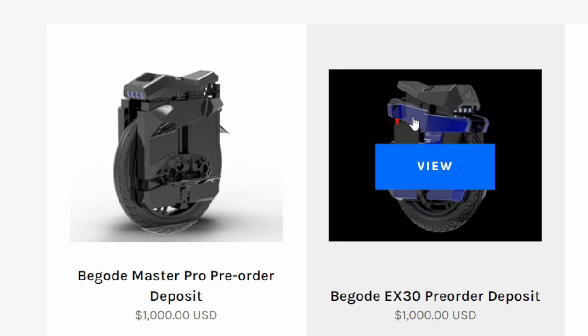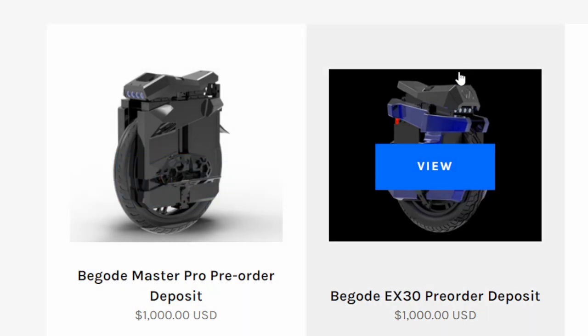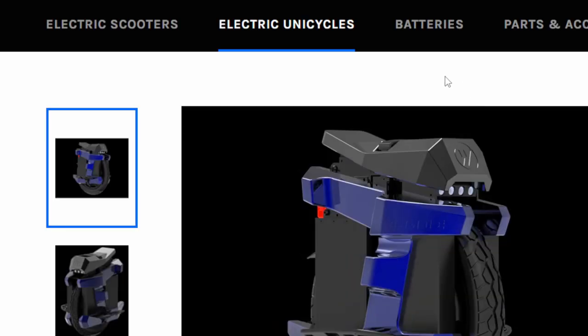We have the Begode X30. I don't know why I prefer it over the Begode Master Pro. I don't need a 4,800 watt battery. I would be happy with a 3,600 watt battery. This is going to be lighter, but less range. So if you want the most range out of any EUC ever made, the Begode Master. But for me, this is about me. What I'm interested in is the Begode EX30 and the V13.